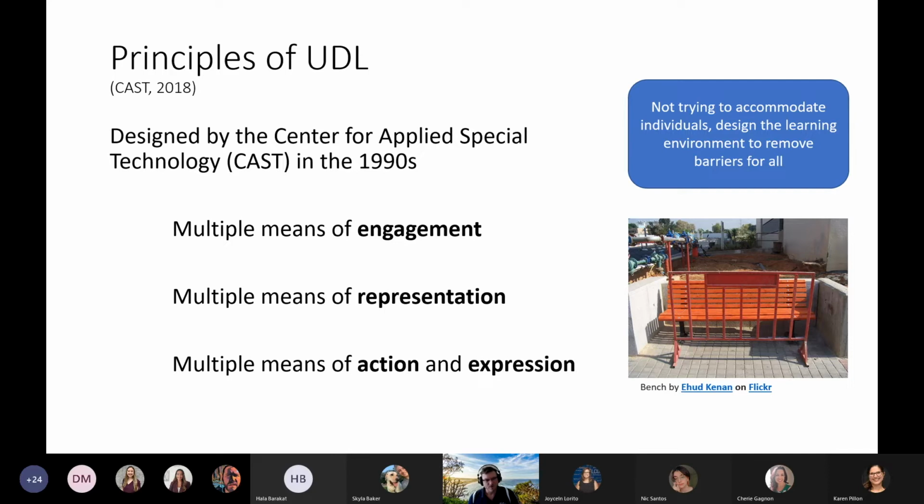If you fast forward to the 90s, the Center for Applied Special Technology, CAST, started doing a whole lot of work around developing these principles of universal design. And there are three core principle sets to that: multiple means of engagement, multiple means of representation, and multiple means of action and expression. So when you're designing learning environments and activities, keeping those things in mind will reduce many of the barriers that exist for most people.